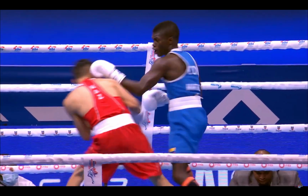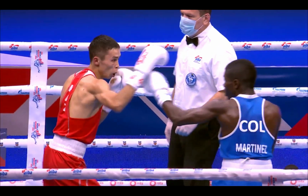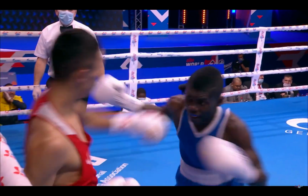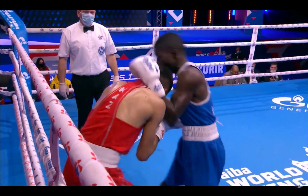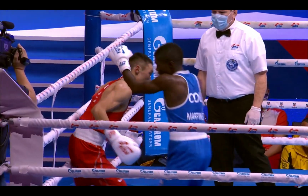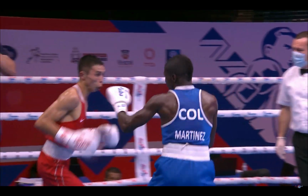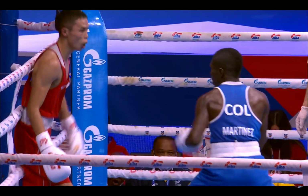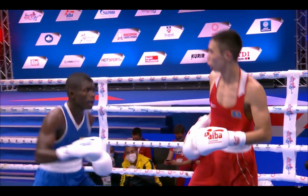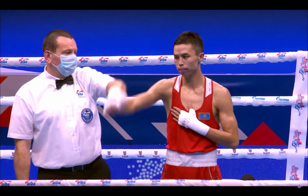But the point off in the second round meant that he had to be on his game in that third and final round, which he was. So the Kazakh goes through to the semi-finals. 10 fighters they had in the quarterfinals. Kazakhstan, the leading nation on that front. And disappointment there for Martínez, of course.